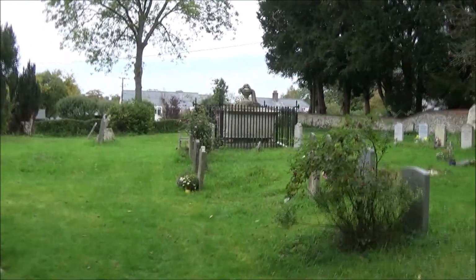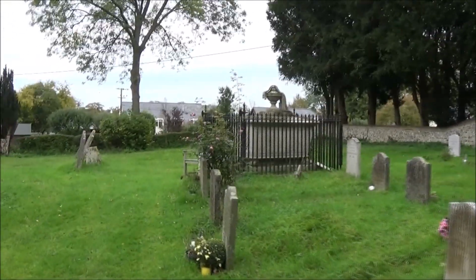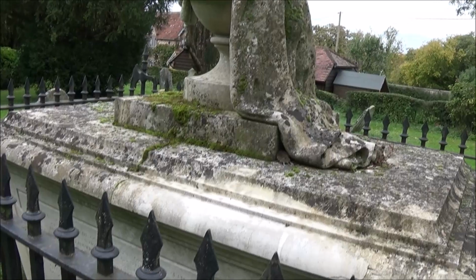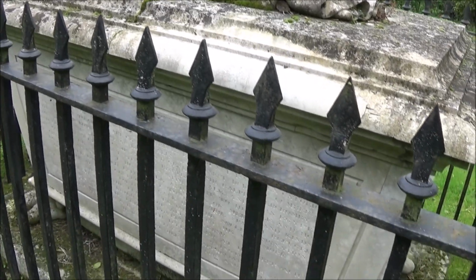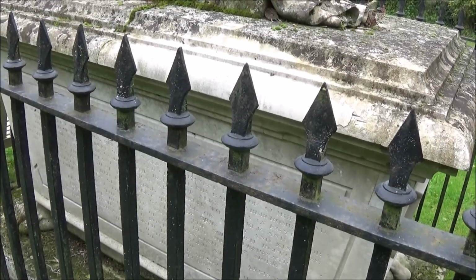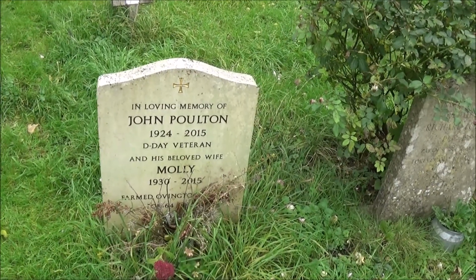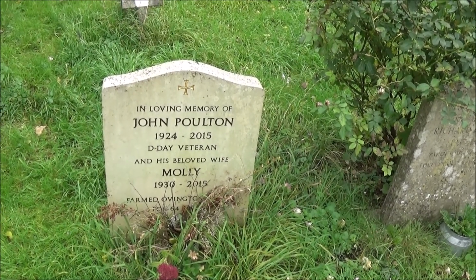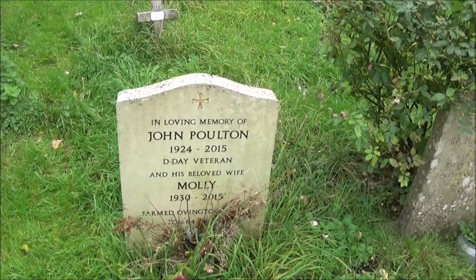Very grand grave there, must be for one of the former residents of Ovington House, maybe? Yes, it's the grave of Thomas Richard Dyer, who was a baronet, one of the former incumbents of Ovington House. But I would argue that perhaps that's more impressive. D-Day veteran John Poulton, who farmed here for 64 years.